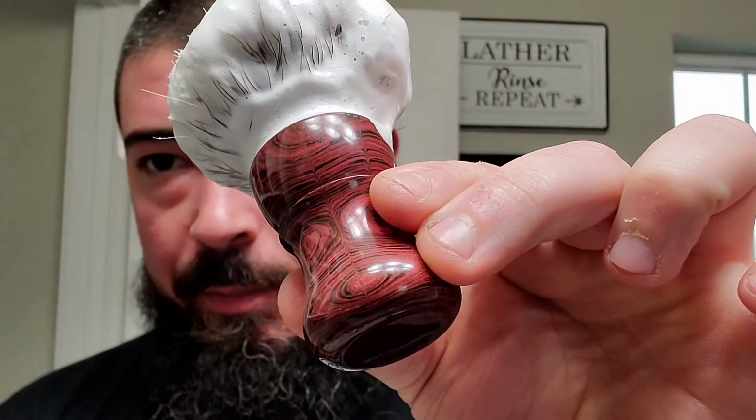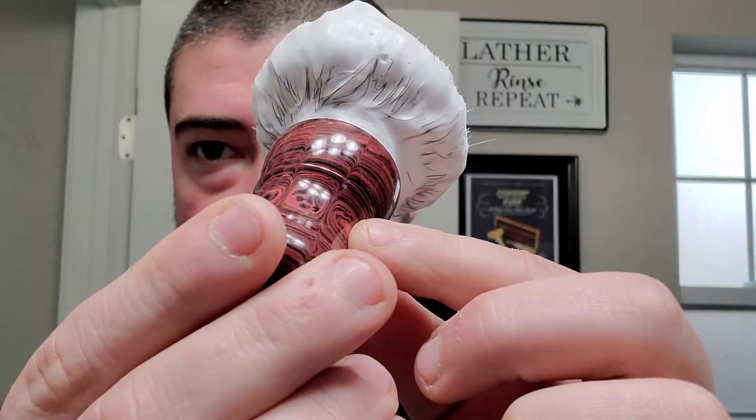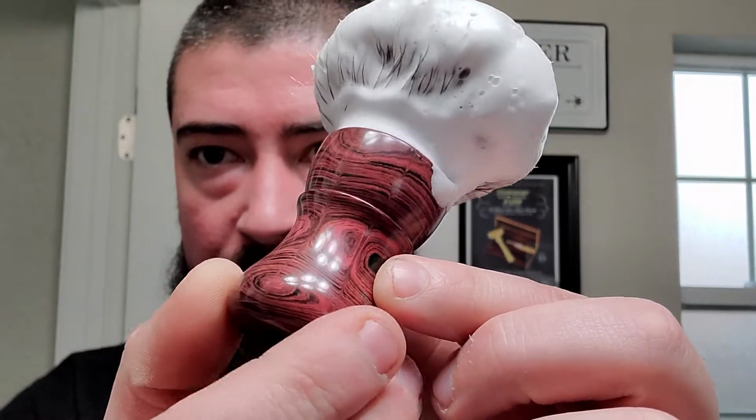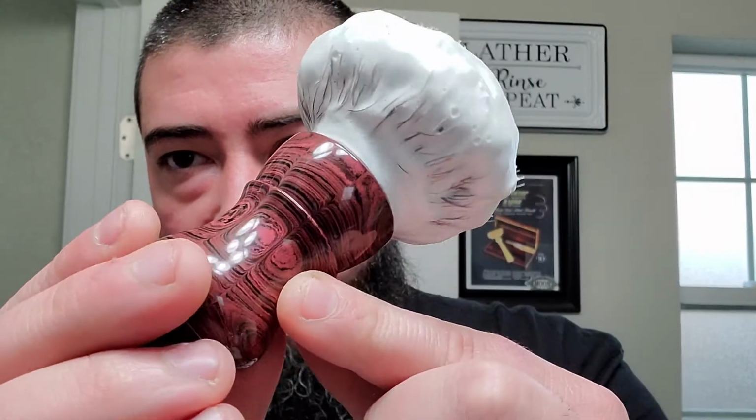This is the red and black Ebonite brush right here. So you can see that beautiful Ebonite unique pattern right there. Just absolute cool stuff. And I think Ebonite's about the only material that is worthy of not having a coin on the bottom. And then on top of this, we have the Viking Soaps Odin's Beard. Not the latest batch, but the one before the latest batch. He just released a newer batch.